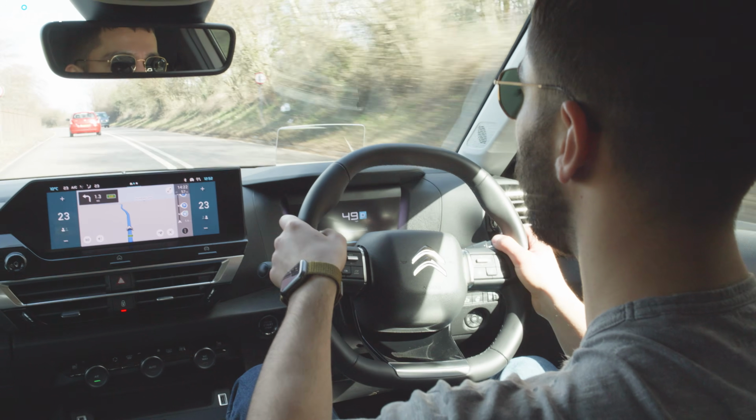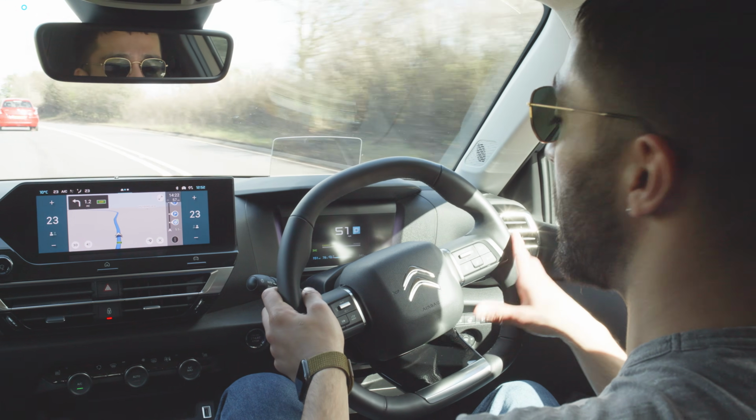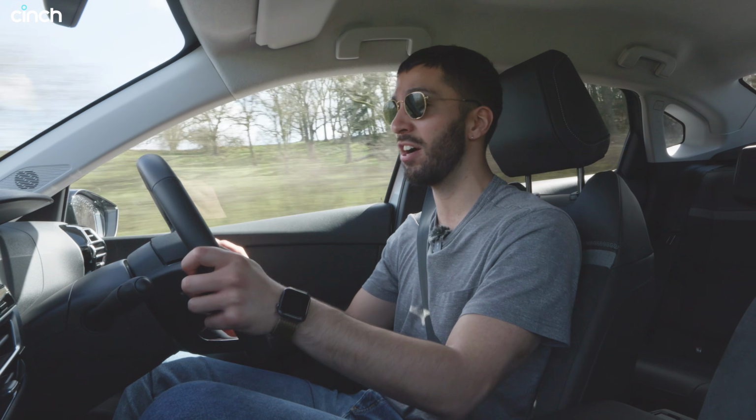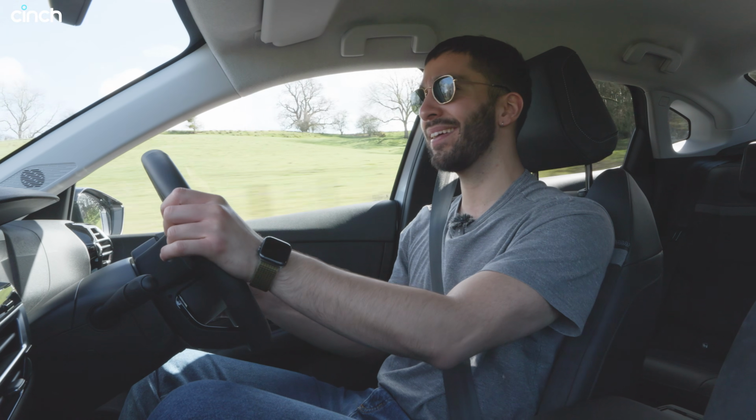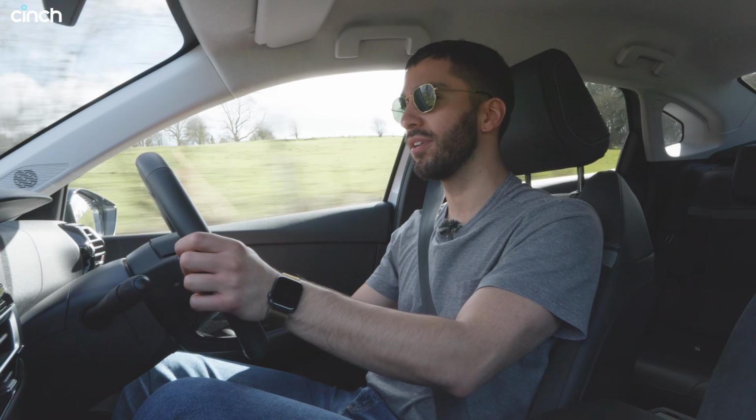And it has a really good sound system as well. Of course, this is the top grade model, so it's got an excellent speaker set up front, and you even get a subwoofer behind me as well. So it sounds really powerful, and I can demonstrate that. Hello Citroen, play Virgin Radio.